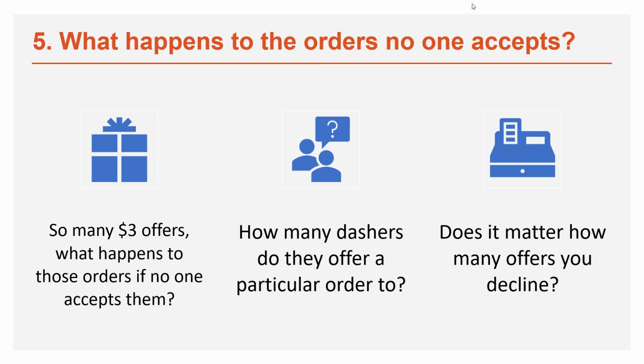And also, kind of related to that, how many Dashers do they offer a particular order to? So let's say I decline it, the next person declines it, the next person declines it. How many do they offer it to before they just cancel it? Or what happens if no one ever accepts it? And the final question there is, does it matter how many offers you decline? I heard no, and right now I'm at like 27% and nothing has happened yet.